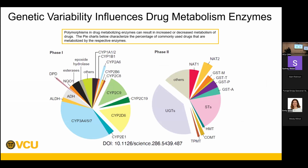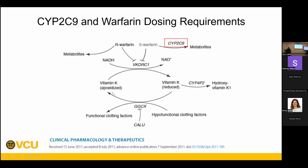Now, what about drug metabolism? Well, genetic variability can influence the functionality of our major elimination routes for drugs that we use in patients. And these variants have large impacts on not only the efficacy of medications, but it also impacts the rates of adverse events and serious adverse events. We'll take a look at some of this here coming right up now.